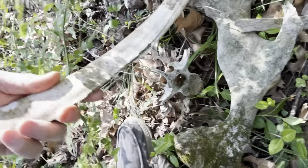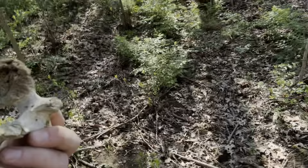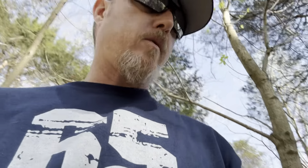Cattle bone, yeah, that's a rib bone, something like a pelvis or something, but I'll come down and clean them up. Yep, there's more of them. I guess they're coming to the surface from the rain and erosion. Yeah, these are old bones. You can tell it's probably been there, I don't know, 30, 40 years. I'm not a bone expert, but I can definitely tell it's an old bone. I always come down here exploring and looking.